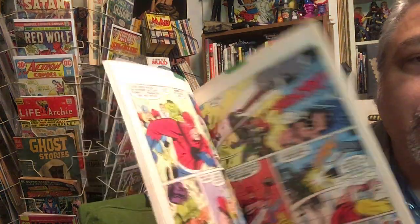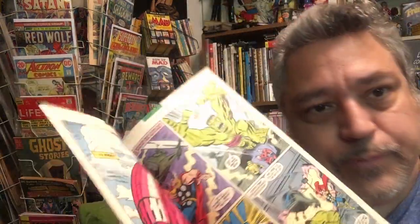And the art inside looks like this. Why can't they just do comics like this all the time? Just make them look like they used to look. This would make me happy. It would probably make most of the humans out there unhappy.